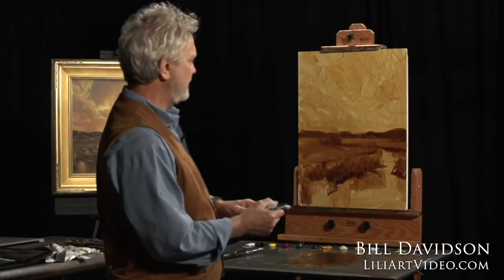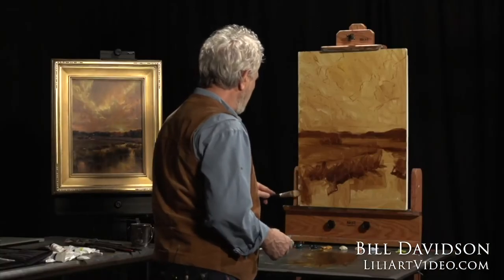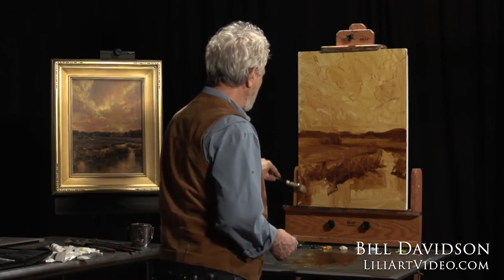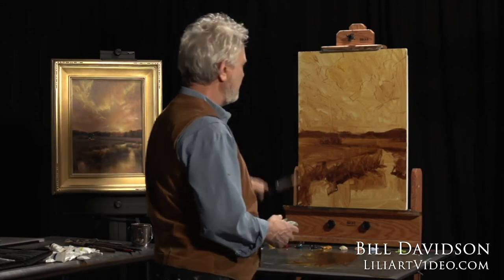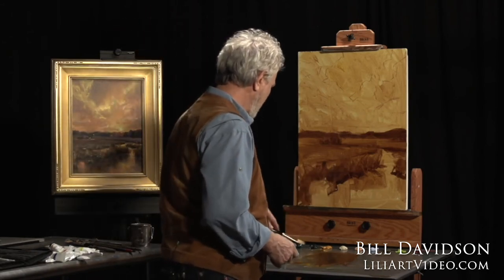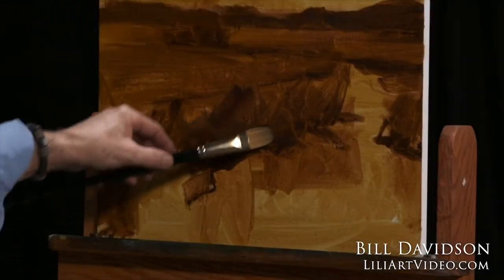Now, the best thing about this is, not only is it helping you, it's also getting you ready. You're making decisions right now, so that when you start putting the color on, you'll have already dealt with some of the issues and you'll have a better idea of where to put the color and how to fix one of those shapes.